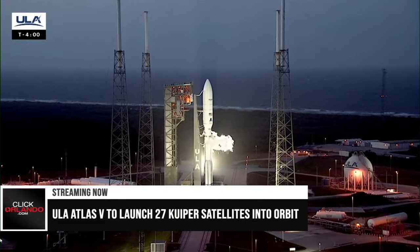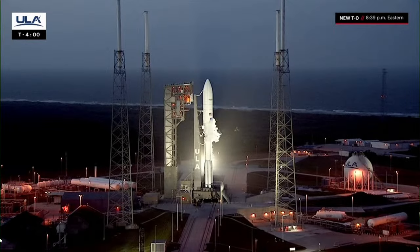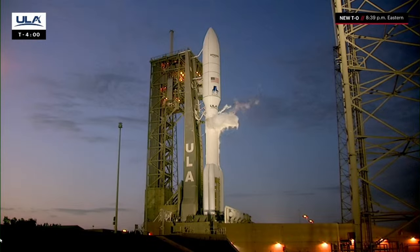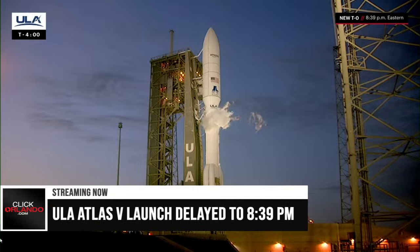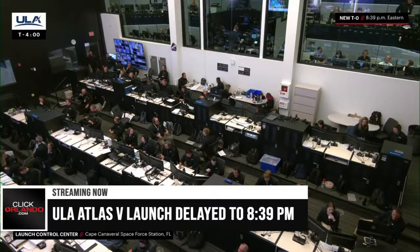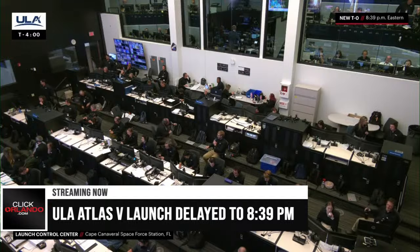We've just heard from our mission control that we now have a new T0. Roger. And team, we're at L minus 39 minutes and counting. The new T0 is 8:39 Eastern Time. And just a reminder, we do have a 2-hour window tonight, so we do have window remaining, even with the T0 being rescheduled due to the weather delay.